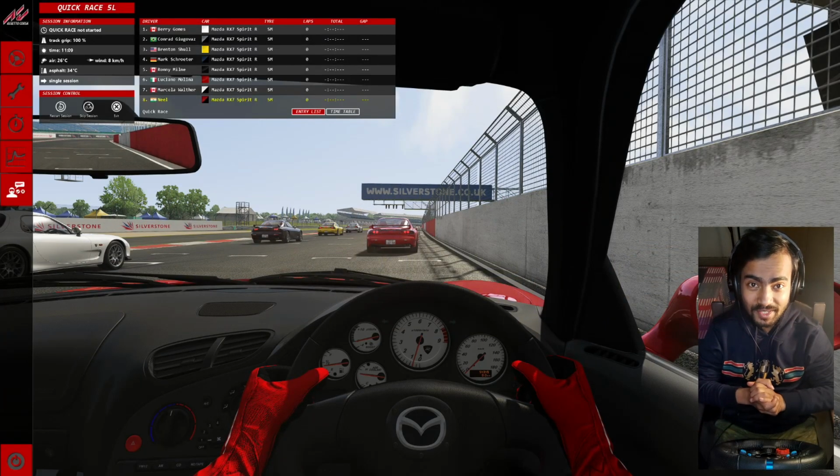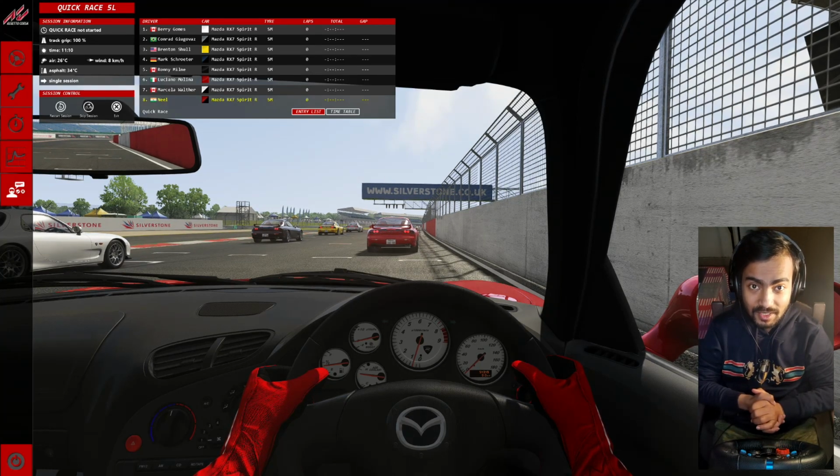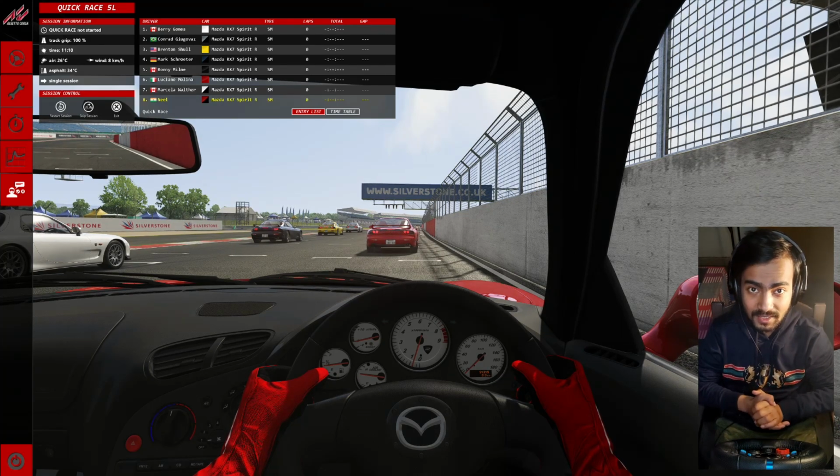Alright, so new week, a new track. The Silverstone racing circuit in England has three different formats: that's a Silverstone GP, a Silverstone National and a Silverstone International. So this week we are at the Silverstone National circuit and today we are driving the Mazda RX7 Spirit R. This is the third generation, the final generation, also known as the FD RX7.